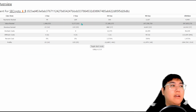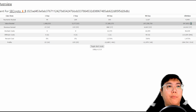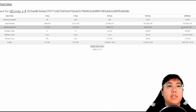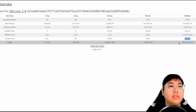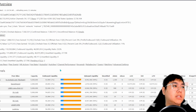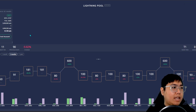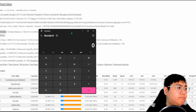So for the lifetime payments routed, I have routed almost 4,000, almost 5,000 worth of transactions, and the value is around 3 Bitcoin plus. Then the revenue I have generated is around 14,000. Then the on-chain cost and the off-chain cost, then the percentage cost, then this is the total profit. So honestly, I have put in around 0.6 Bitcoin onto the network, and as of today, you can see my total balance is this amount, plus some of the balance in the Lightning terminal, 5 million satoshis. So I would say that ultimately I'm in the negative zone.